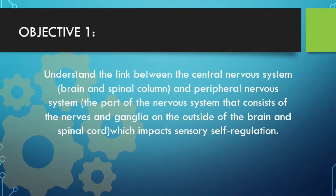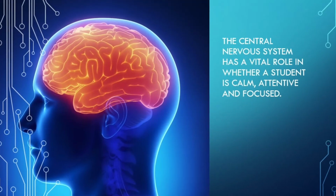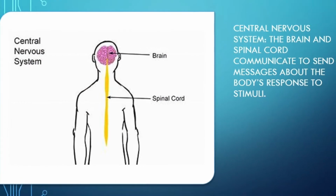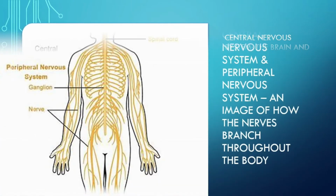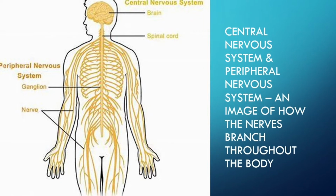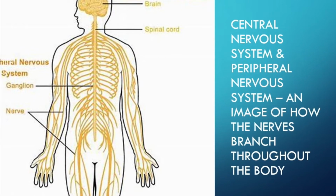Now, for Objective 1, let's understand the link between the central nervous system and the peripheral nervous system. The central nervous system has a vital role in whether a student is calm, attentive, and focused. The central nervous system is made up of the brain and heart. As you can see here on this picture, it has the central nervous system and the peripheral nervous system. This is how the nerves branch and run throughout the body from the PNS.